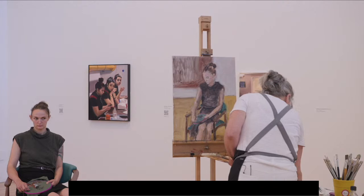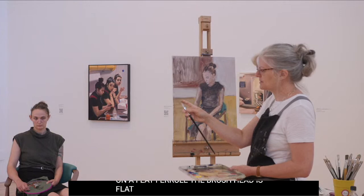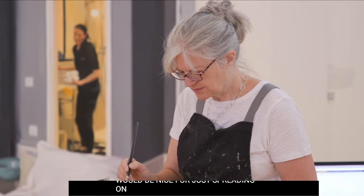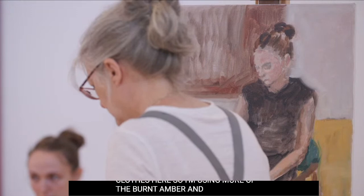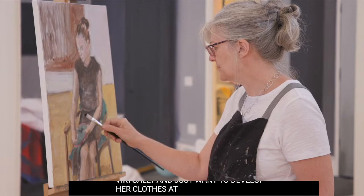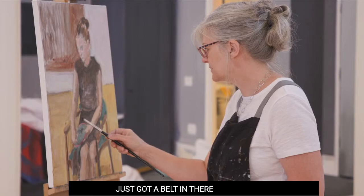And then this is a long filbert brush, so it's on a flat ferrule. The brush head is flat, but it's got a curved end, and it's a nice, neat brush. It's another Rosemary & Co. brush. And I think it would be nice for just spreading on, because you get such a smooth mark with these. For the darkness of her clothes here, I'm using more of the burnt umber and French ultramarine blue. They're the darkest colours I've got on the palette virtually. And just want to develop her clothes a little bit more. She's got a belt in there actually, so I'll try and suggest that.